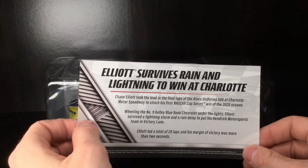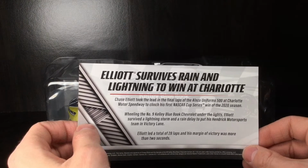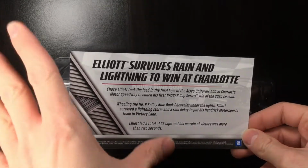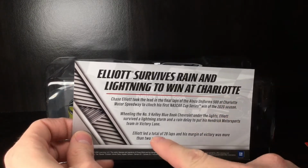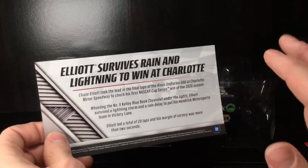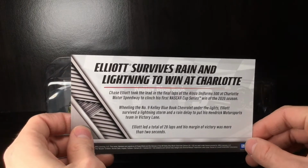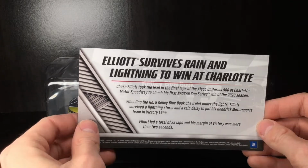Wheeling the number 9 Kelly Blue Book Chevrolet under the lights, Elliott survived a lightning storm and a rain delay. Survived a lightning storm. Oh, God. They're really desperate to put titles on these cards. Why couldn't they just say he rebounded from the Coke 600 complete fiasco and the bonehead call by the crew chief or whoever to bring that 9 Chevrolet down pit road? That's what they should have put. Instead, they're trying to make it seem like he's a Weather Channel reporter.